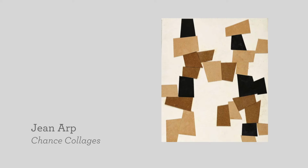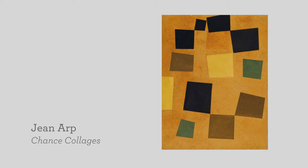And it was art by chance, where you just allow the shapes to fall where they may. And in that freedom of the design, it's not a definitive design right away. You can move the shapes around, you can have them find their place. It's almost impermanence before permanence of a design.